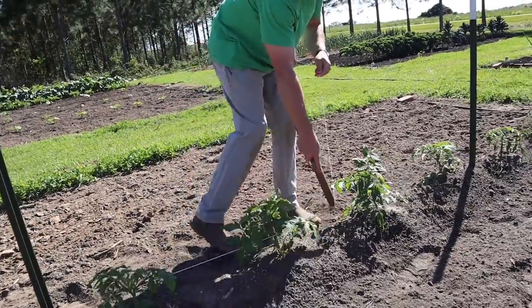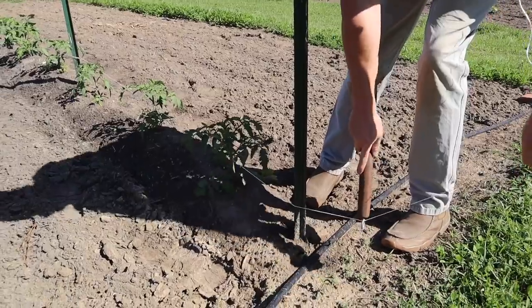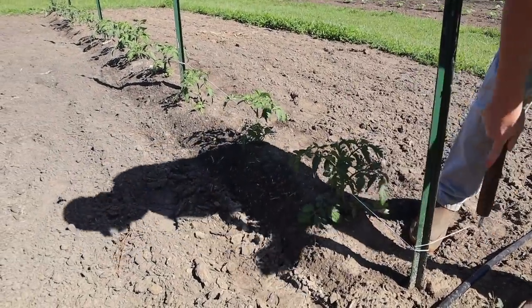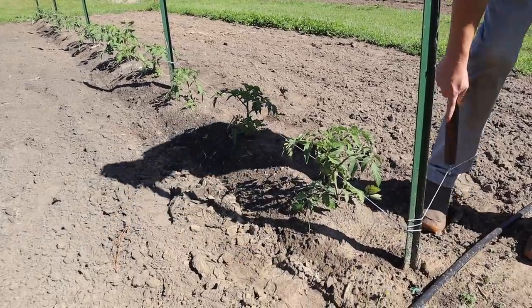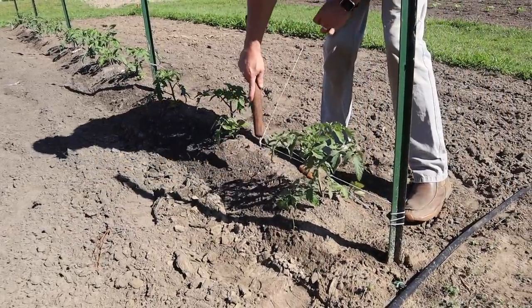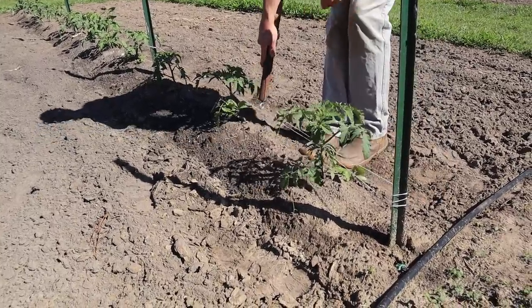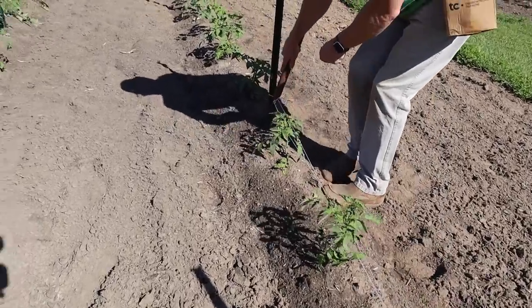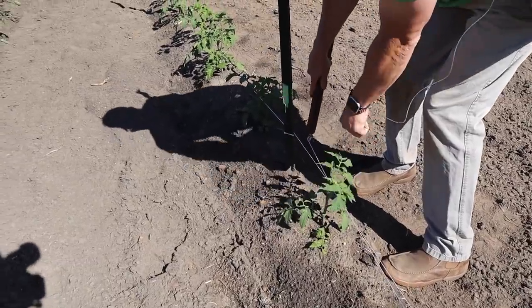Back weaving around these plants, just like this. Then when we get to the end of the row here, we're gonna wrap around this post here a few times. And then we're gonna go back the other direction. But this time, we're gonna go on the other side of the plant. So we kind of sandwich the plant in between that twine there. We're doing the same thing we did before, just on the other side of the plant.